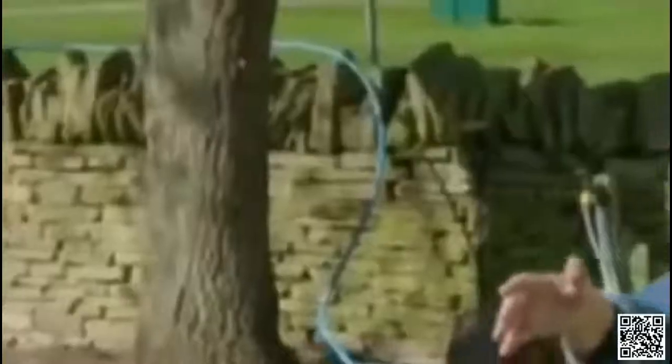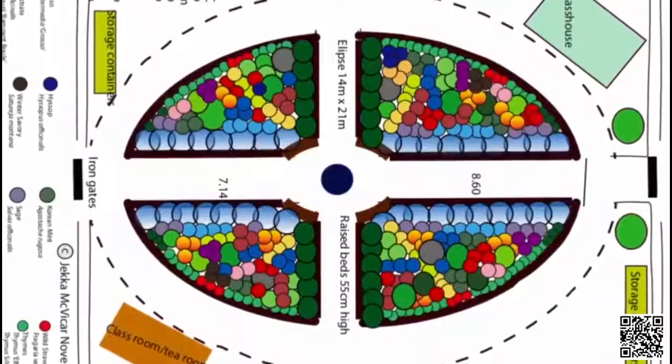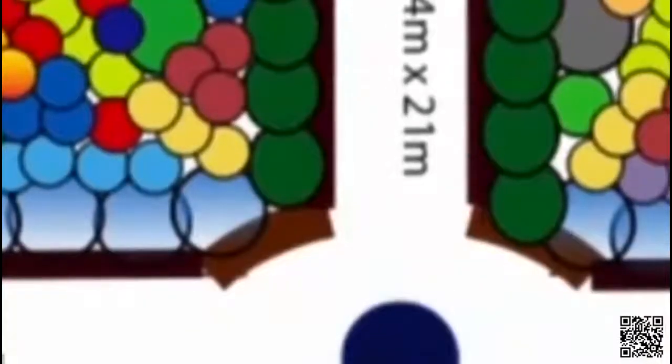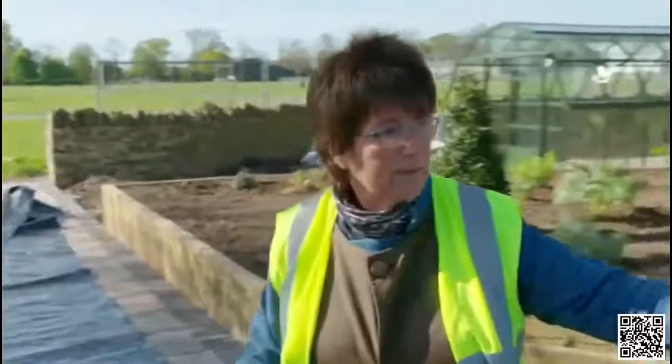So when I designed it, I made a centre where you could sit, because in Ayurvedic medicine, you sit in the middle of the garden because that is healing. They are your feet. You don't actually walk in straight lines, you just follow your feet. Now, if you've got an ellipse, you will just follow it all the way around, and it's very soothing.